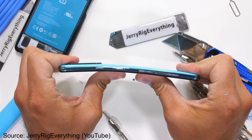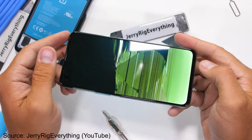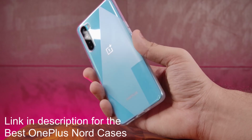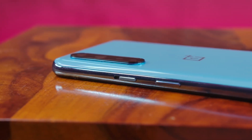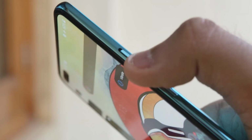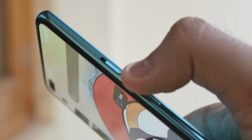In a bend test by YouTuber JerryRigEverything, the phone did bend in half quite easily, so investing in a rugged case would be a good idea. Even the mute slider feels surprisingly frail or unsturdy as it does not shift from one position to another smoothly, and when I use more force, it feels like I might as well break it.